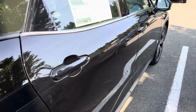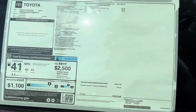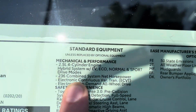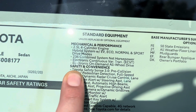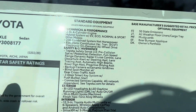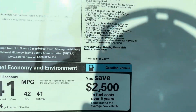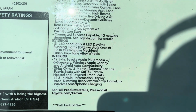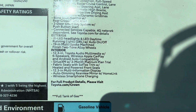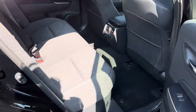I loved it. Another thing too with the XLE and the limited drivetrain, guys, you get the 2.5 4-cylinder engine with the hybrid system, eco mode, drive modes, 236 horsepower. You got electronic on-demand all-wheel drive. That's the gas mileage. It's great. And then right here you have the features: 12.3-inch display, 6 speakers. You get the wireless CarPlay. That's another big one. You don't need the cables anymore or anything like that.